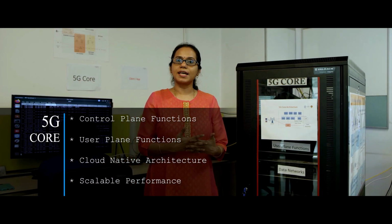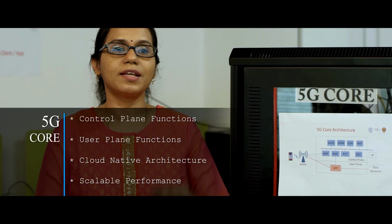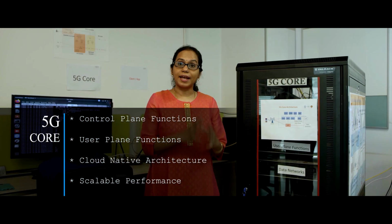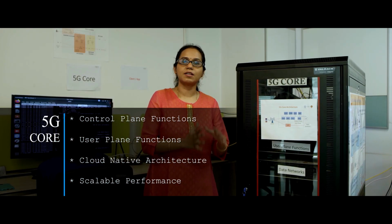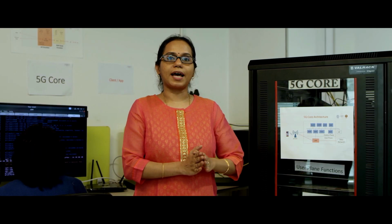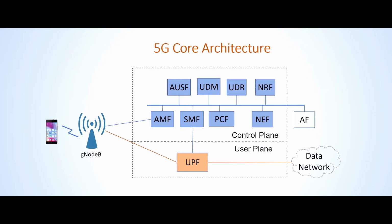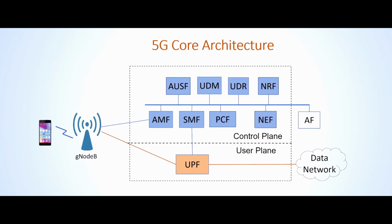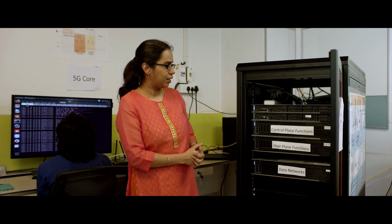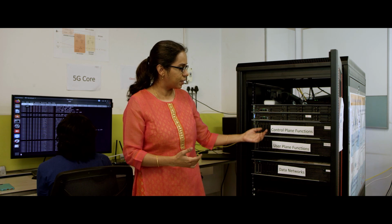So the 5G core is designed to have a cloud native architecture. The various components in the 5G core are built as software components on regular commodity hardware, not on custom specialized hardware, but on regular servers. Another aspect is that the control plane, or the logic that sets up the sessions, is separate from the data plane where the actual forwarding of the data happens. We have a few servers, a small cloud-like setup over here, and these servers are running the various 5G core components, the control plane components and the user plane or the data plane components.